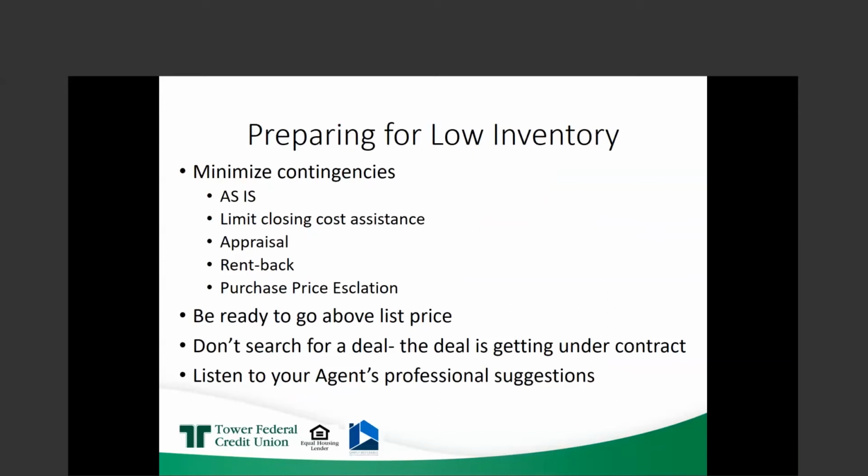So one of the things that we're suggesting to our buyers is, if you're approved at $300,000, you might want to look up to $275,000, because you're most likely going to have to escalate your price to $275,000, $285,000. You're most likely going to have to escalate your price up a little bit. If you're approved at $300,000 and you're looking at $300,000 and you have to escalate, you're going to no longer be pre-approved at that price if you have to escalate it higher. So a couple of things to consider as a buyer.